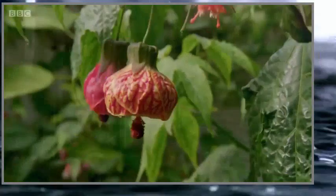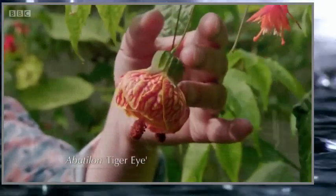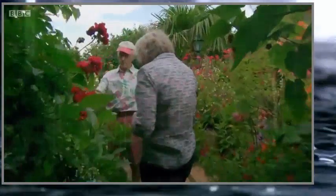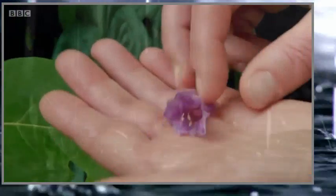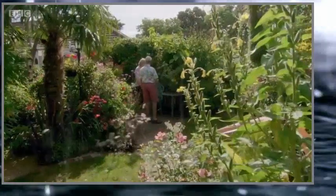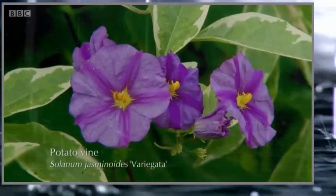That's a cracking and beautiful one over your shoulder there. Yes, look at that one. It's called tiger eye. Oh, isn't it lovely? What a little beauty. Here we are. This is the blue acroma. Oh, they just dropped. Ah, there's one. Beautiful blue bells. A really nice little lavender blue. I love this solanum, the variegation and big blue flowers. Yes, it's a fabulous variety.